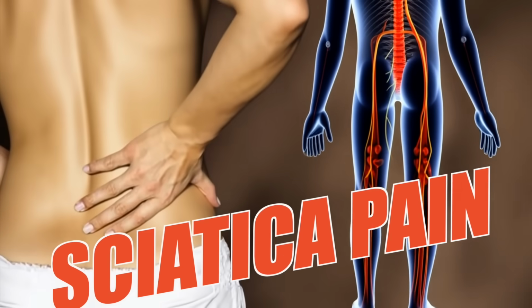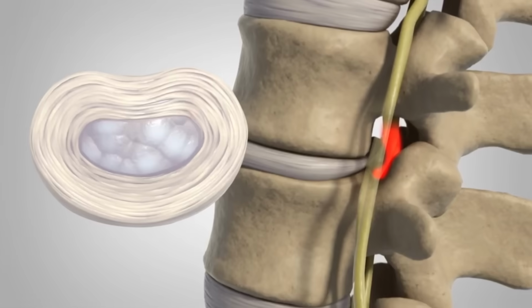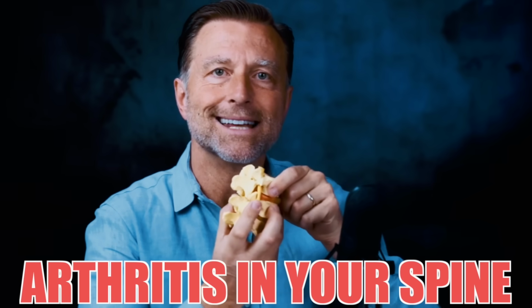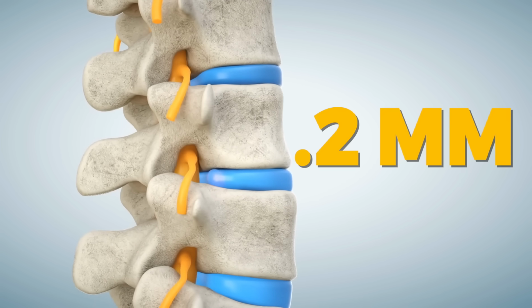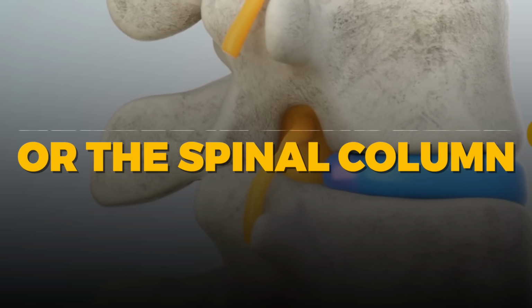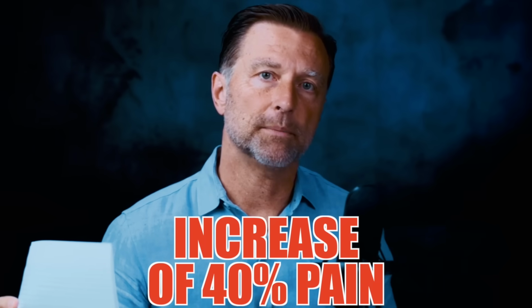Eliminate sciatica pain and chronic low back pain, regardless of what it's coming from, whether it's from a protruded disc, scar tissue on the nerve root, or even arthritis in your spine. Did you realize 0.2 millimeters of pressure on your very sensitive nerves in your back or the spinal column produces major pain? One study has showed an increase of 40% pain, or in some cases, way more. And sometimes it feels like someone knifed your back. I want to show you how to fix that.